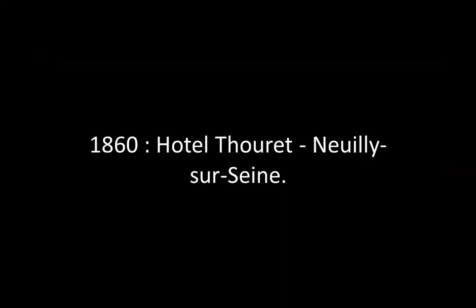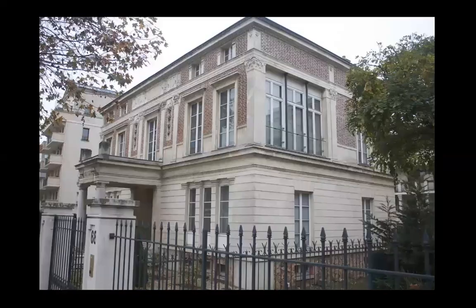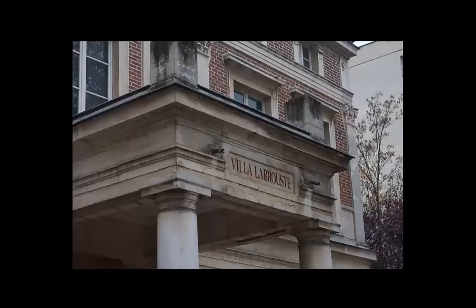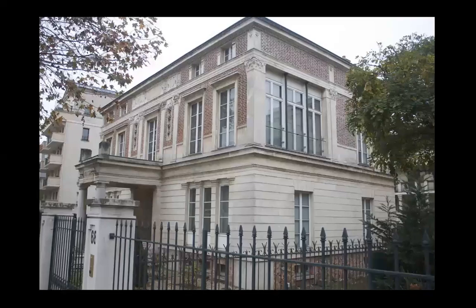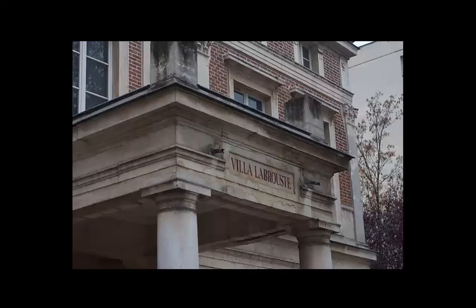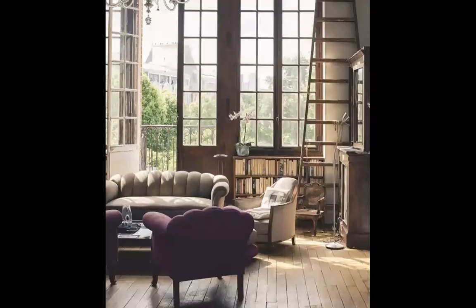Now, Hotel Toure, Neuilly-sur-Seine, 1860. After we saw those two libraries by Labrouste, we can only go downwards. But he built a few other buildings, as you can see. Villa Labrouste. Actually, what's this? It was written Villa Labrouste, but here it is named differently. Did he live here? Maybe. I don't know. Very nice room, indeed.